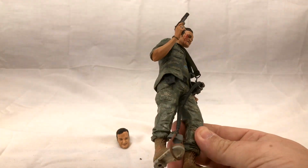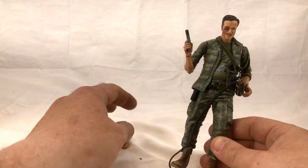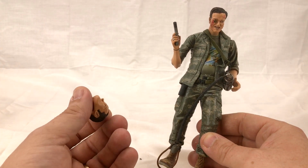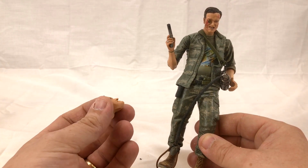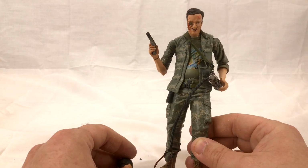Definitely more NECA toys. The other ones that I've been saving on my shelf, waiting to put out, are more Godzillas, a couple of Dawn of the Dead figures from NECA. I have some Star Trek figures and so on.